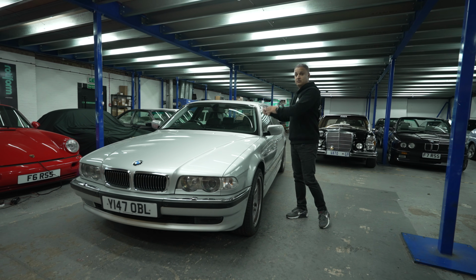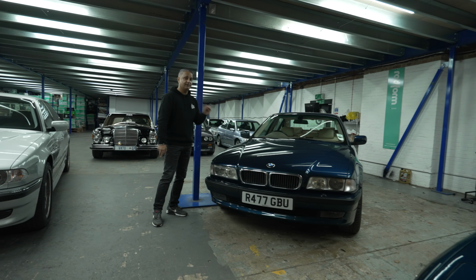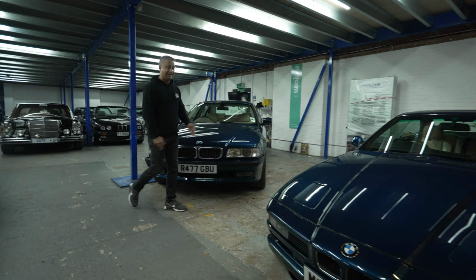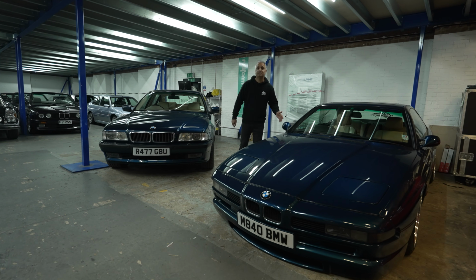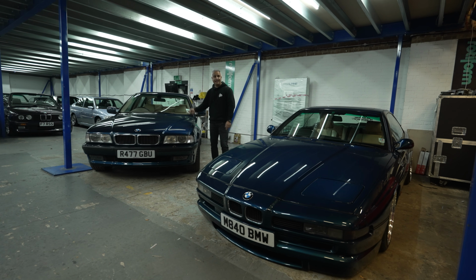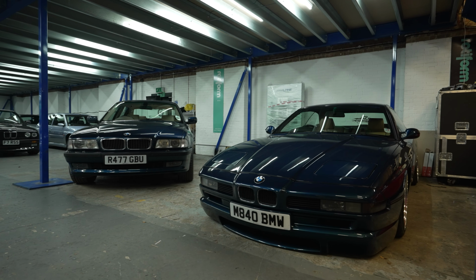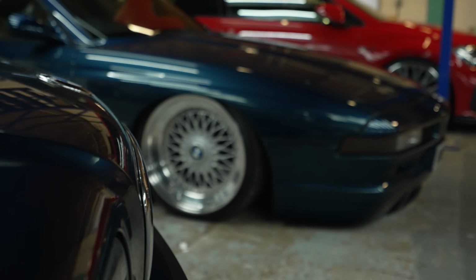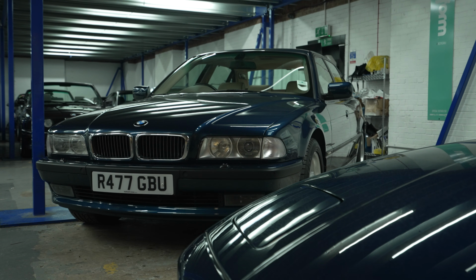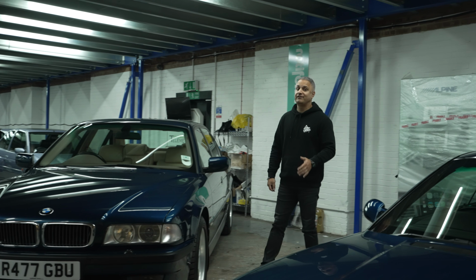And once this is sold, I can start working on this gorgeous E38 750 iL finished in Aegean blue, which, guys, is the same color as my E31 840 Ci. And that's one of the other reasons why I had to buy the car. I now have a pair of 90s BMW classics. This over here is the GT cruiser, and this we have as the ultimate business vehicle. So let me get into the plans for this E38 750 iL.